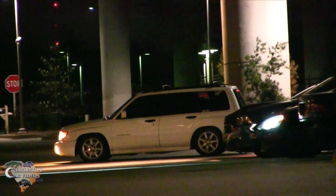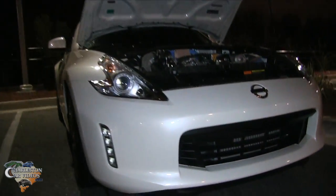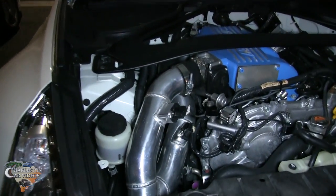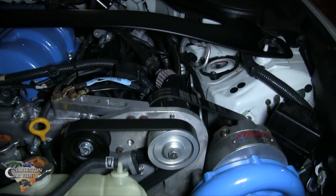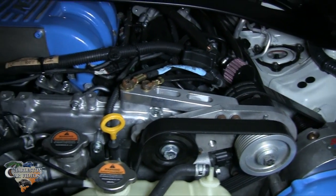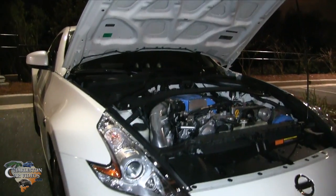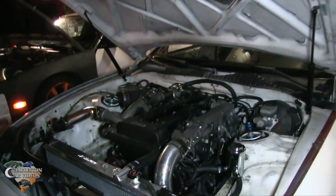So the whole place was packed this Saturday night. Talked to this guy for a brief moment. Good looking Nissan 370Z. And he's definitely got some motor work done, as you can see here. I mean, wow. Look at that bad boy there. That's going to pull off at the stoplight and eat some Camaros, eat some Mustangs.